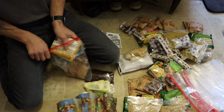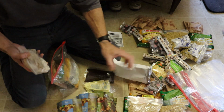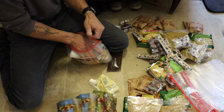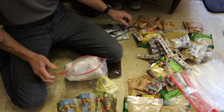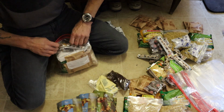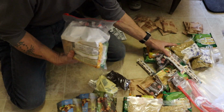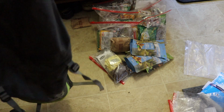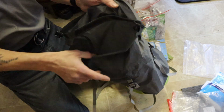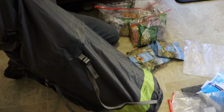It's going to be 2 of these for lunch. It's going to be the turkey and stuffing for dinner, and 2 snacks. Okay, it's day 1. All right, so now all that's left to do is just to stack it in. 20 liter stuff sack.